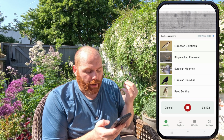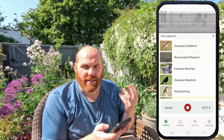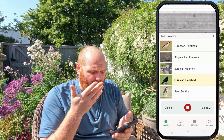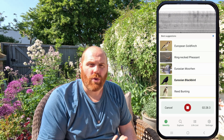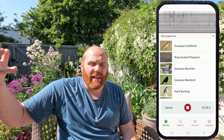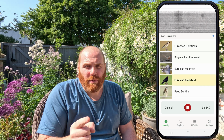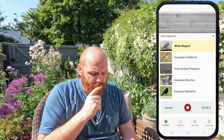That's quite good. It's distorting the sound recording, and from that the app is then struggling because it's not got a very clear sound. When we're in the woods, when we're in the wetland, and you've got clear sound of what these birds are, that's where the app excels. That's where it's at its best.